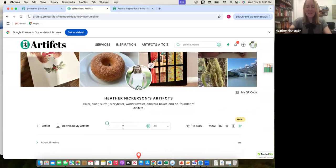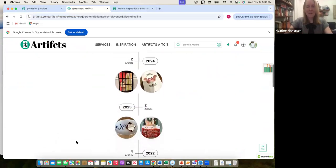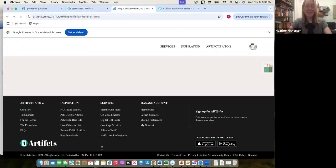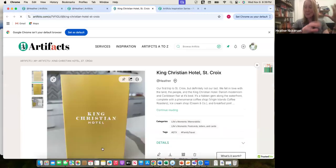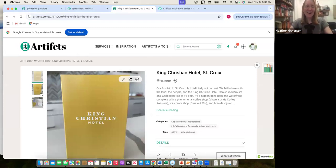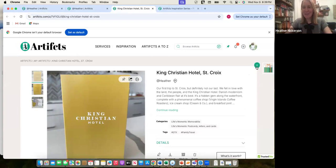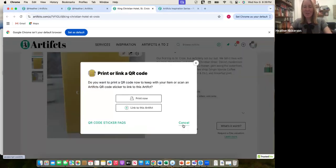Let me see. I forget what I used the tag on, but I remember the name. Here we go. So these are hotel key cards from St. Croix. I did frame these as a little bright pop of color in our bathroom, which I love. I've got the artifact, the inside and the outside. Again, something I would have kept in a box and never looked at, but now I have them framed. When you go down to the QR code, this is where I say pop a QR code on the back of the frame.